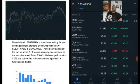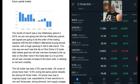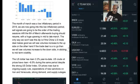Let's get to what I'm talking about here. Chart at the top. Last year, the month of March was an inflationary period in 2018. We are now going into this low inflationary period. Sell signals are going to be the order of the trading sessions until the 6th of March. Afterwards, buying should resume with a huge upswing in mid to late March.